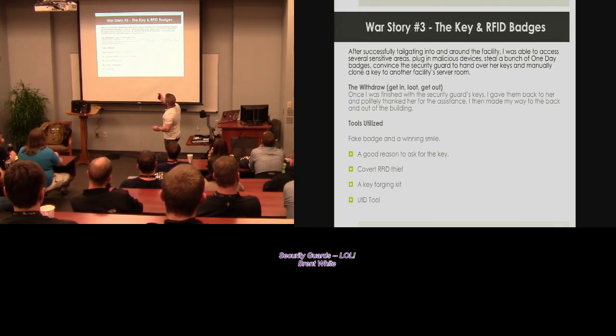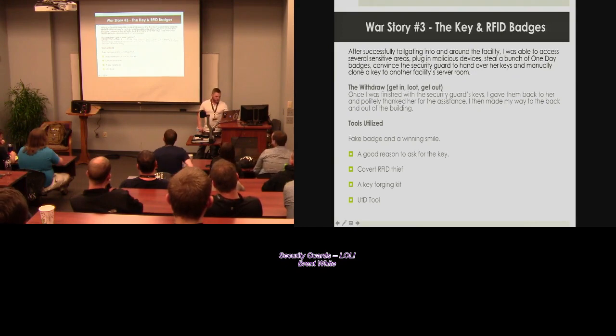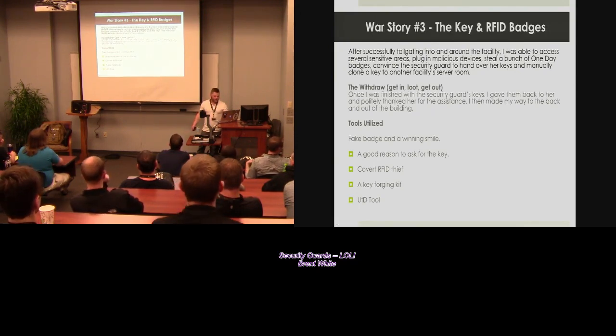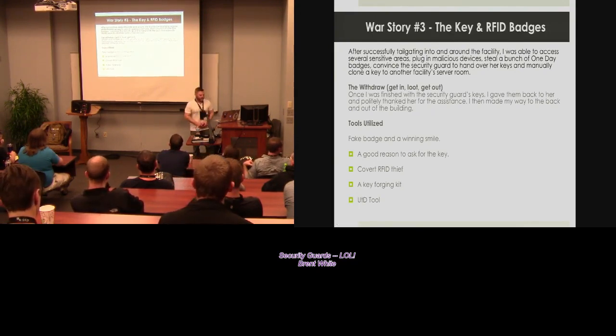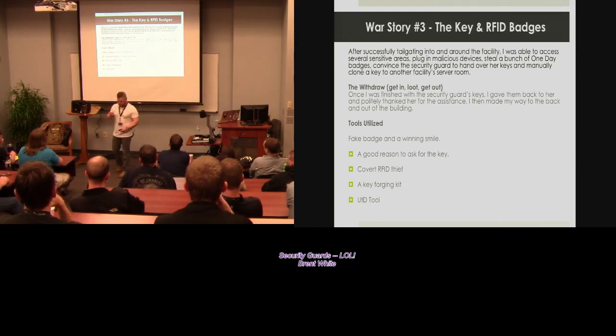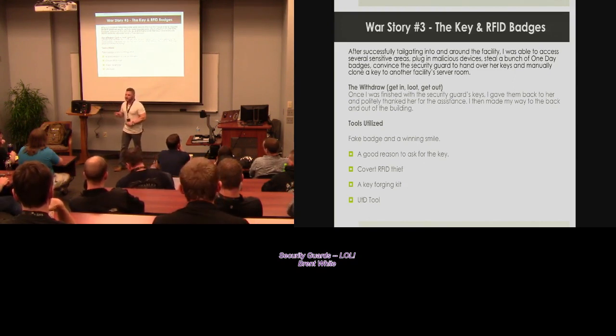Key RFID badges. So this is Tim's, and again, apologize for having to read, because he's so familiar with this that I kind of have to go over it again. Let's see. So he got into a facility, got into several sensitive areas, plugged in malicious devices, and stole a bunch of one-day badges. This is one that he and I did, there were three of us. On these physical things, I recommend to always have at least two people.